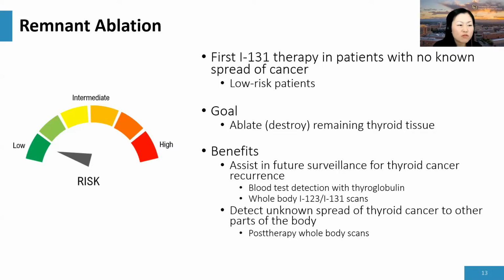Why do you want to get rid of normal thyroid tissue? Well, there's a couple of benefits. And the benefit that I want to first talk about is that by getting rid of normal thyroid tissue, it actually can help the physicians monitor the patient for the recurrence of thyroid cancer in the future.